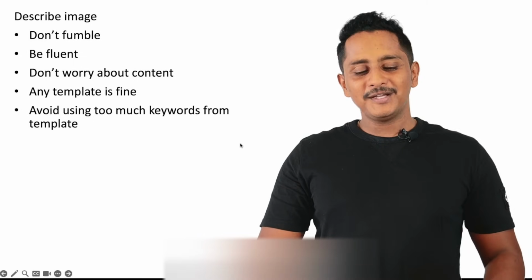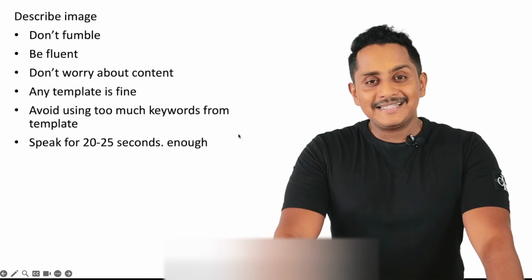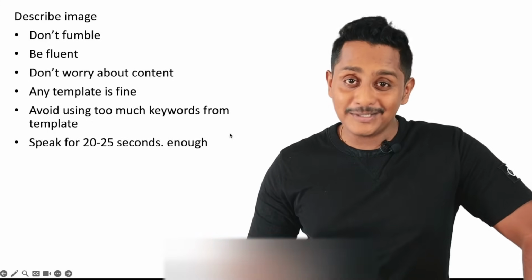Avoid using those templates which have so many keywords in them. In fact, you don't need to add any keywords. 20-25 seconds is enough. You don't have to speak for 40 seconds. Remember, the more you speak, the more mistakes you make.